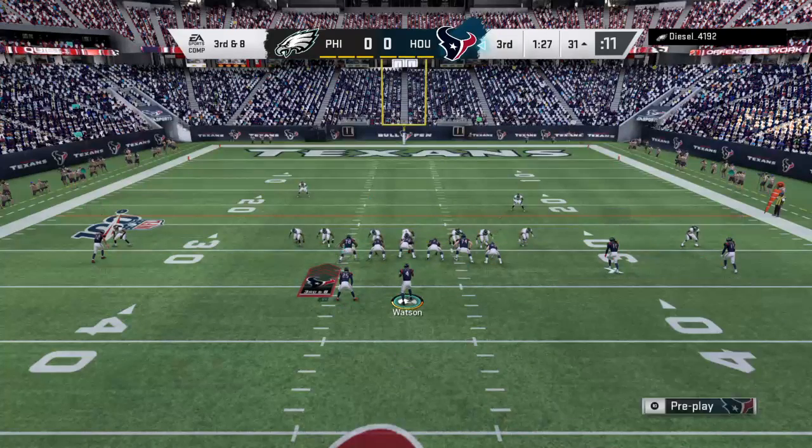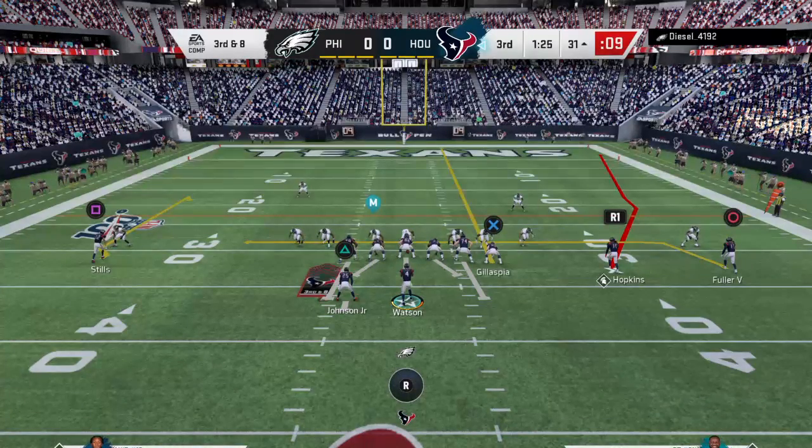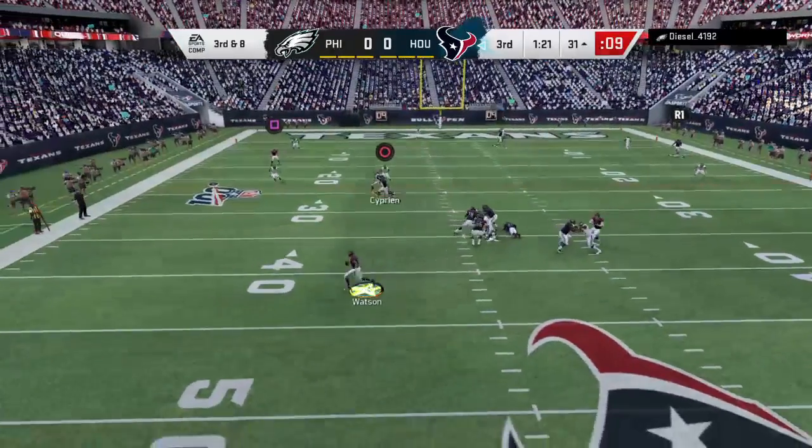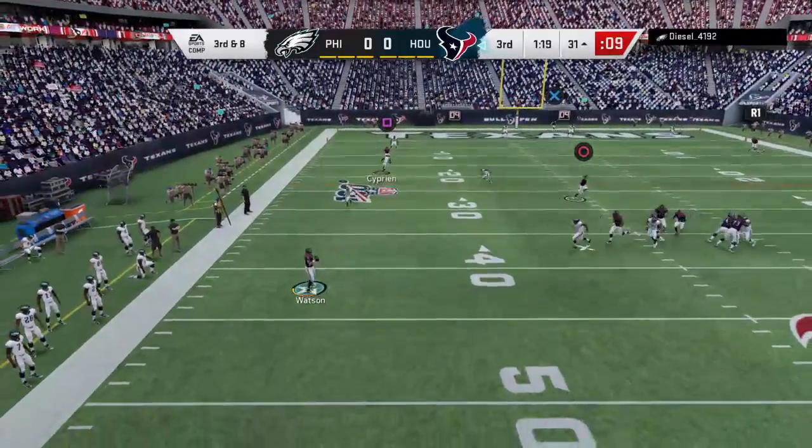36 to Mike. I want that. Give me that ball. Throwing on 3rd down, Watson. Forced out to his left.